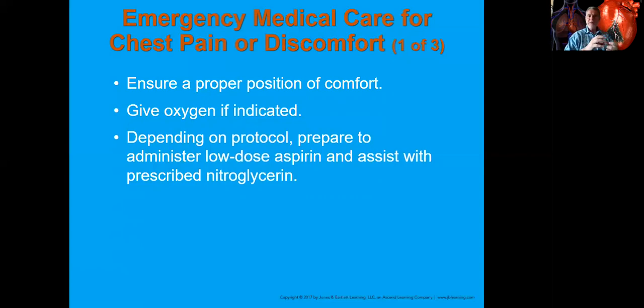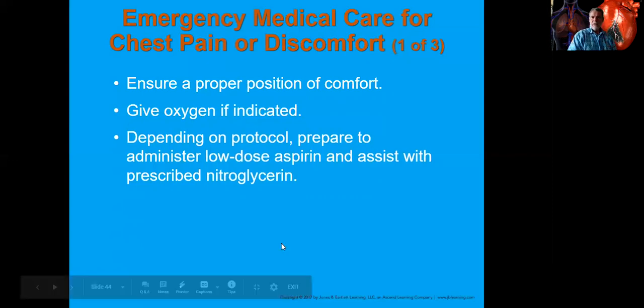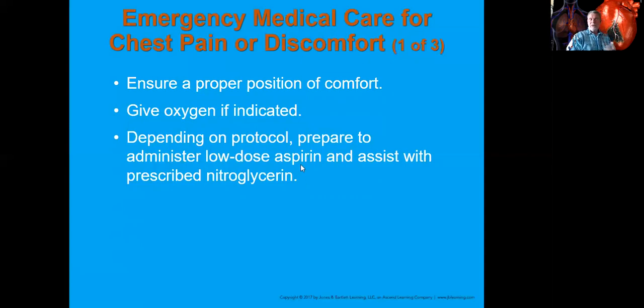So by giving aspirin, you make the blood slicker. Think about it now: would I want to give aspirin first or second? Well, nitro has a more rapid onset, right? We just came off pharmacology. So aspirin is actually something that should be chewed.